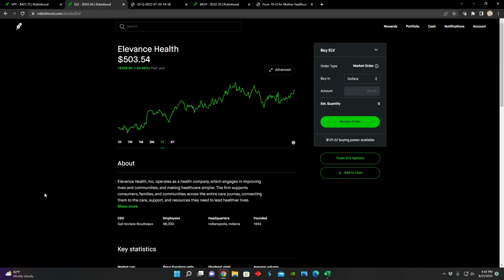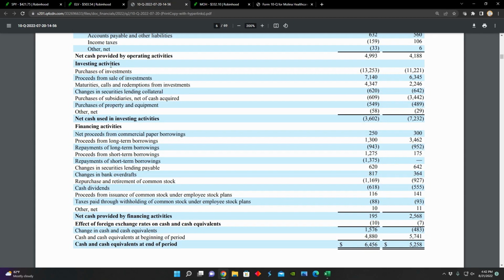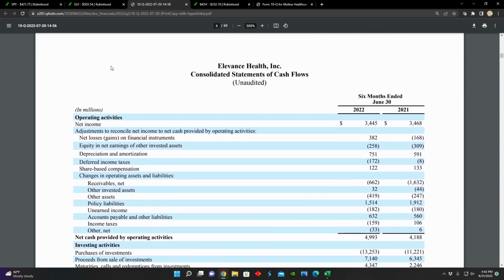So that compared to their current share price means that Elevance Health, like I said at the beginning of the video, is currently trading below their intrinsic value per share, despite the fact that their stock price is up 33% over the last year, and they've reported extremely strong financial statements and earnings growth for the second quarter year over year. So definitely looks like Elevance Health could be a potential buying opportunity at the moment.